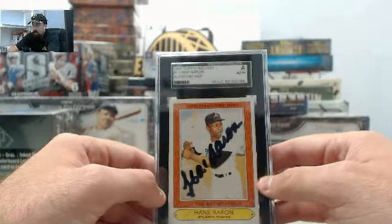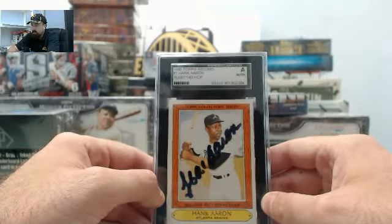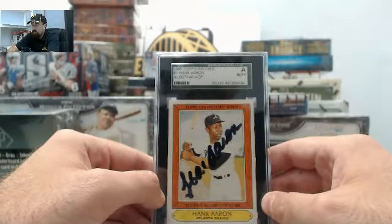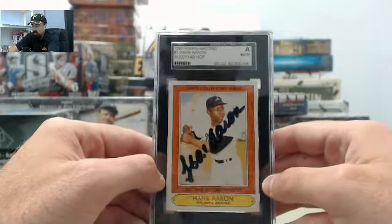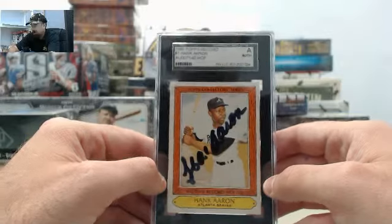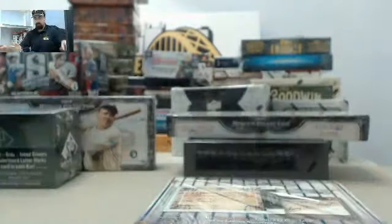Oh! Hank Aaron, 1985 Topps Record Series, card number one. It's going to be SGC Authentic. Really cool Hank Aaron autographed card heading out to Raymond. Raymond, appreciate you breaking with us here on the 100 Box Giveaway. Congratulations on hitting that Hank Aaron card.